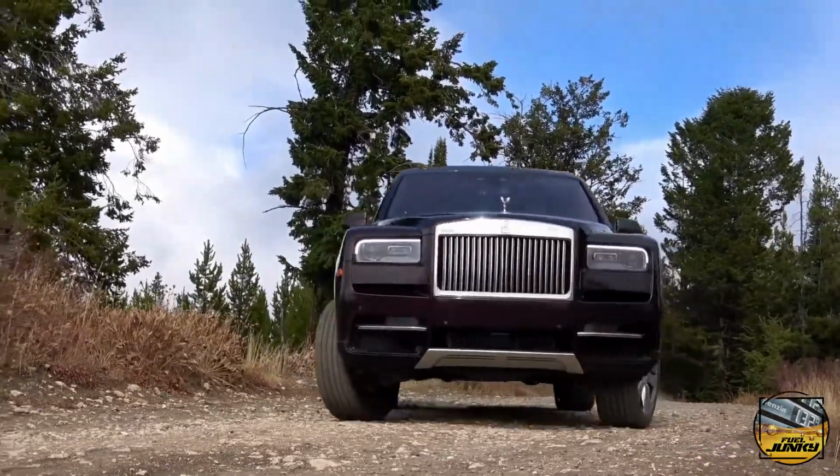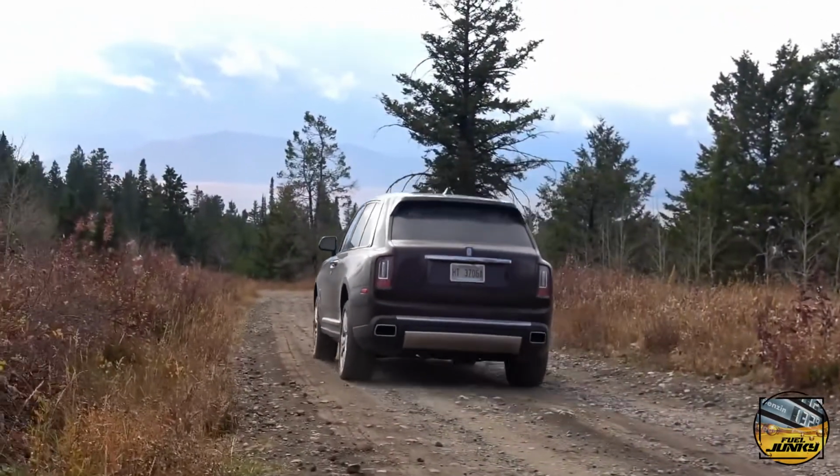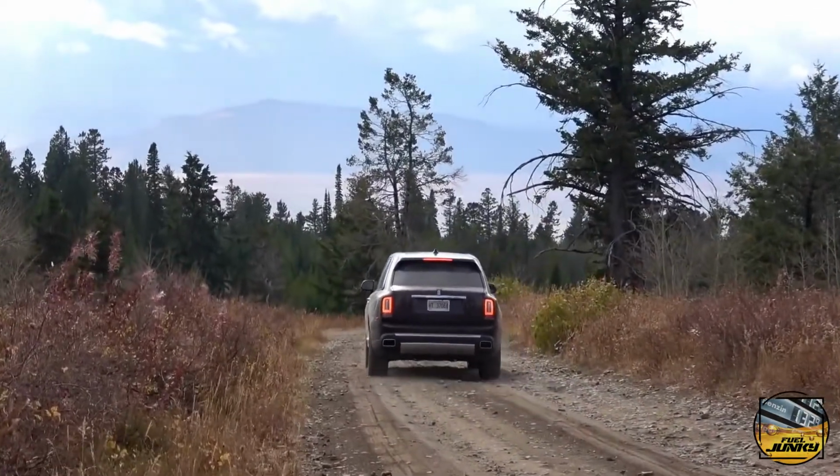A little history fact at the end. Like BMW, Rolls-Royce also started as an airplane engine company and was founded in 1906.